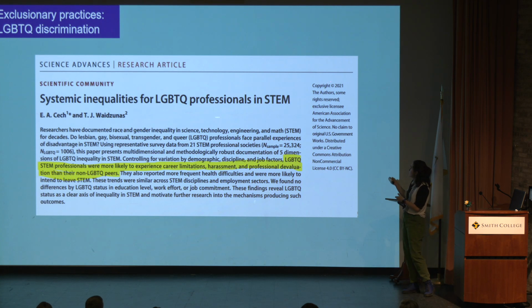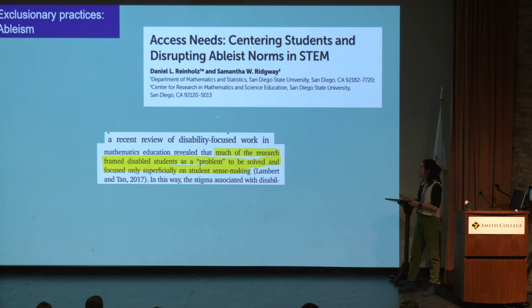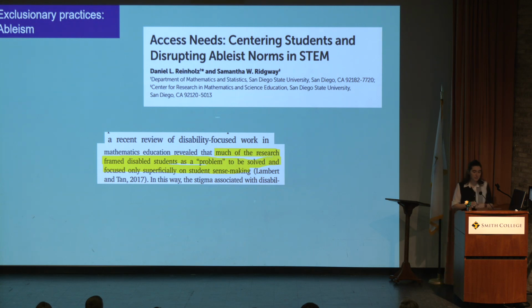Again, this is 2021. They saw that LGBTQ STEM professionals were more likely to experience career limitation, harassment, and professional devaluation than their non-LGBTQ peers. There's also some more ableism happening. This was another paper that showed much of the research framed disabled students as a problem to be solved and focused only superficially on student sense-making.